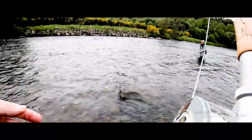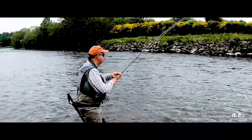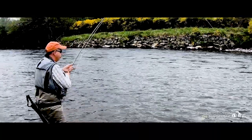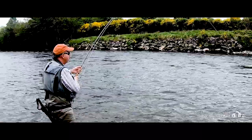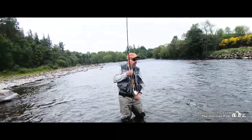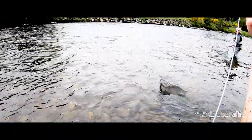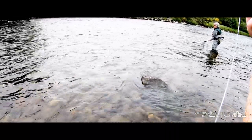I've got him where I want him now, and Jeff is in position, poised with the net. He senses Jeff's presence, and even with a tight drag setting, he's able to pull some line, but I quickly bring him back in. He's close now, but he really does not want to come in. He's fighting hard to push away from the waiting net. Surely must be close to the end.